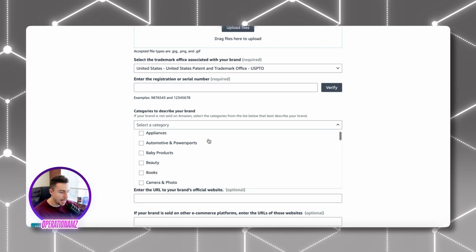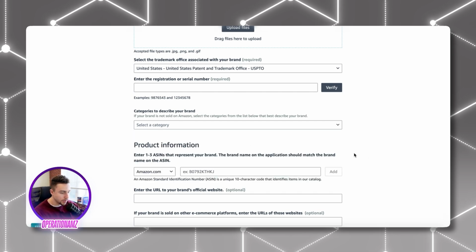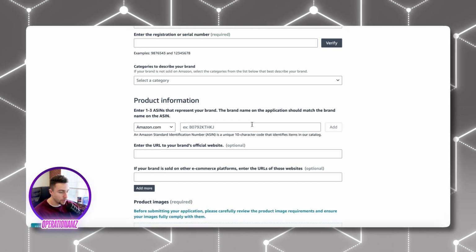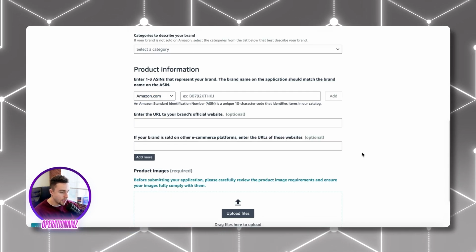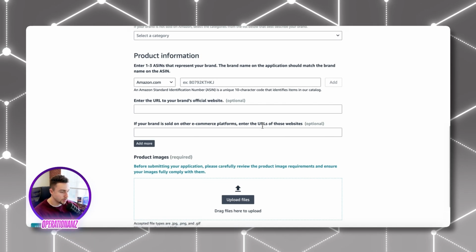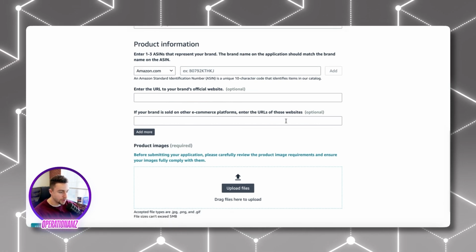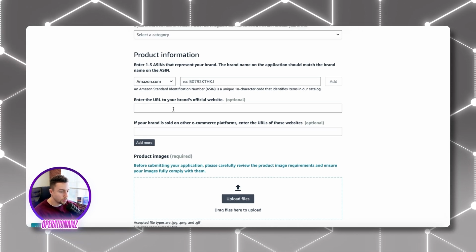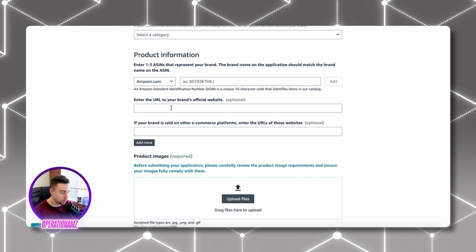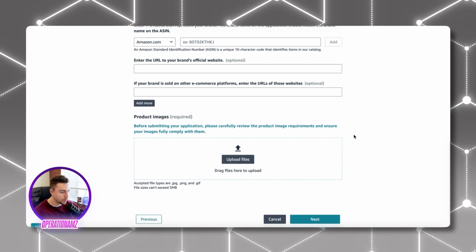You'll want to select the category that best fits your brand here, and this is just all of Amazon's categories that they offer. You will also want to enter the ASIN or ASINs that you are going to use and sell on, as well as your website if you have one. It's an optional selection, so you don't need to, and you could specify if you are selling your brand on other e-commerce channels. Generally, I will put the website that we are applying for the brand registry with, so the brand's website here. I'll usually leave the other channels field blank because I just don't see it being necessary for any reason.